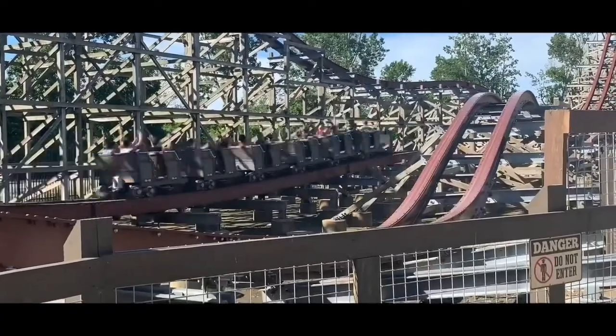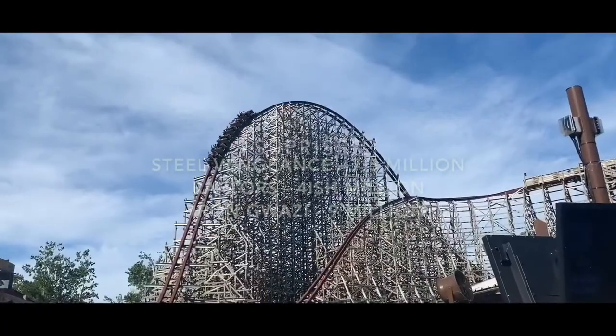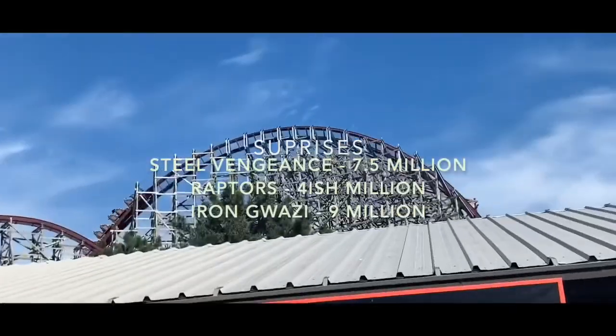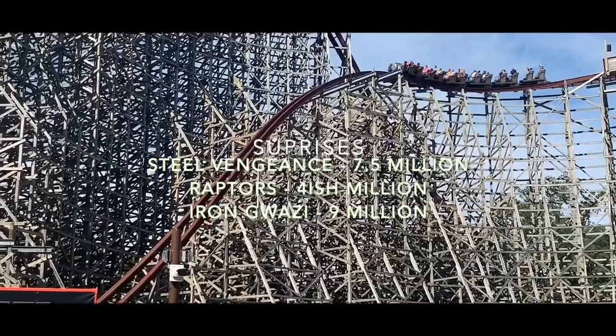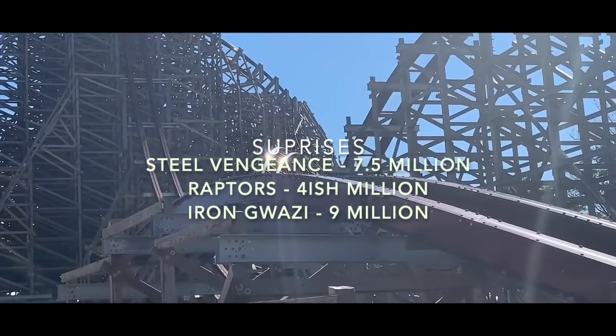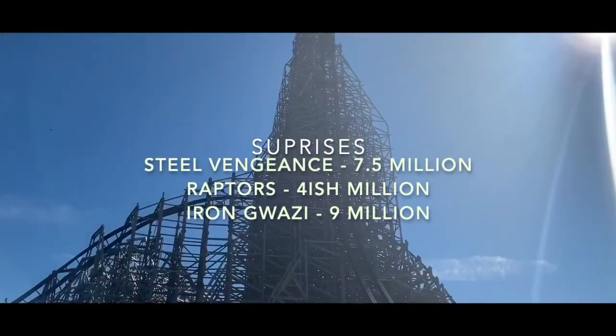I wanted to start things off by showing you rides that I thought were going to make this list, but actually didn't. The first of which is Steel Vengeance, Cedar Point's premier ride and one of the most famous roller coasters in the world at this point. Steel Vengeance is pretty much known collectively as being the number one ride in the world. Some people call it the perfect coaster, and it shows up in most enthusiasts' top 5.